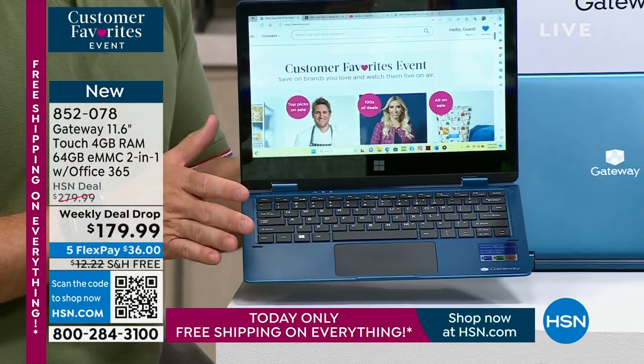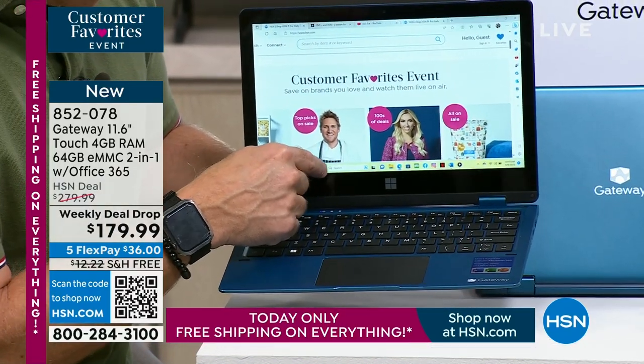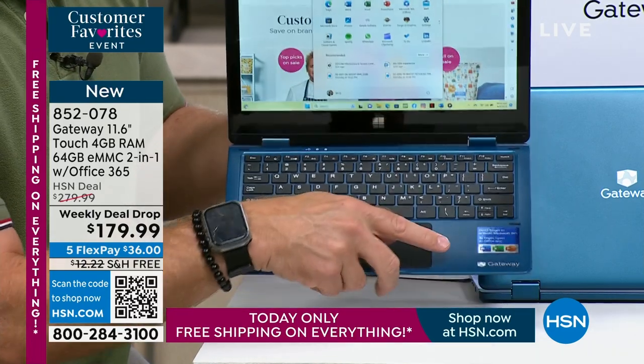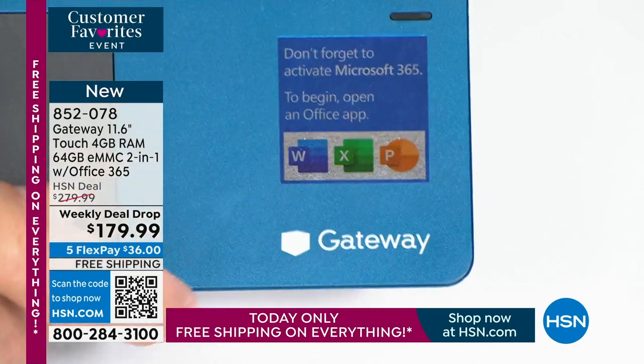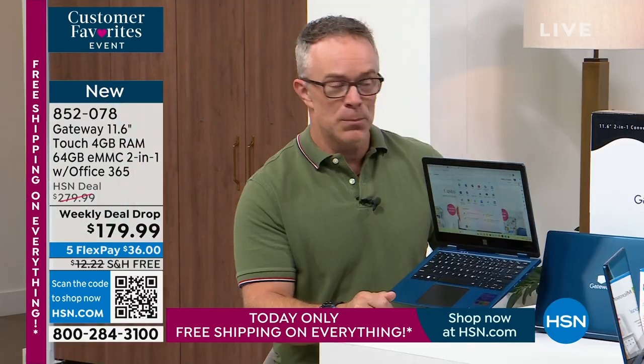And what is it? It is a full-fledged computer. Intel processing, Windows 10, which is great. By the way, it's a free upgrade to Windows 11, so you can have Windows 11 on here. And then we're including Microsoft Word and Office and PowerPoint as well, because we want you to hit the ground running. Normally, at this value, you'd go to a box store and be like, okay, sure, you got a great deal on a Gateway computer.